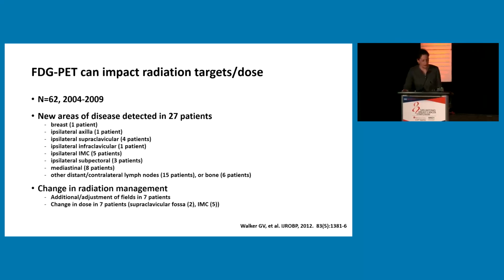And we have a similar study from Dr. Walker et al., 62 patients, that looked at the additional benefit of PET imaging and found new areas of disease in 27 of 62 patients. And you can see that that was in the regional nodes as well as distant sites, and that this changed the radiation fields in 7 patients and changed the dose in 7 patients. And I should add that typically for non-radiation oncologists, the dose is increased to give additional dose to local regional sites that are not operated on. So that's typically, but presented with gross disease. So that's typically the internal mammary lymph nodes or the supraclavicular lymph nodes.